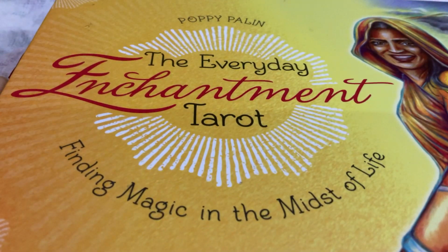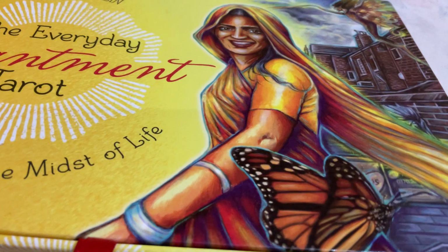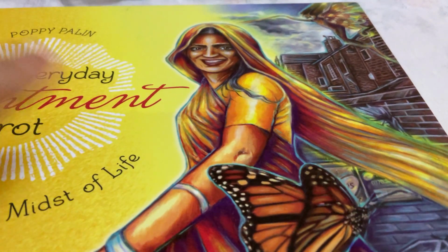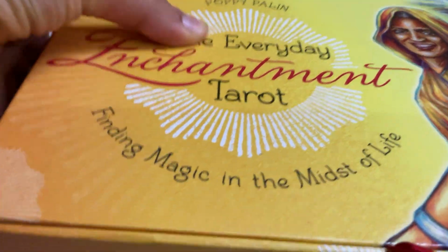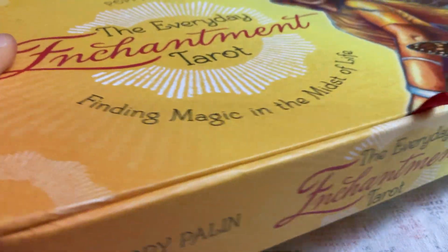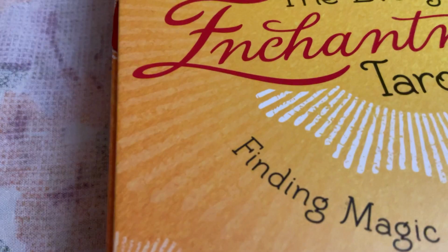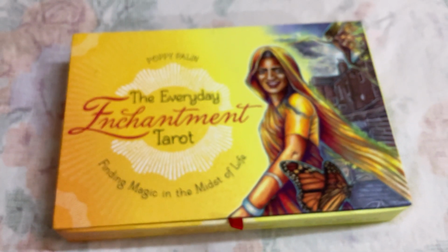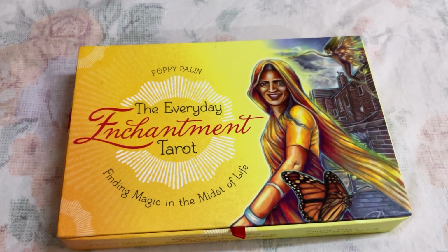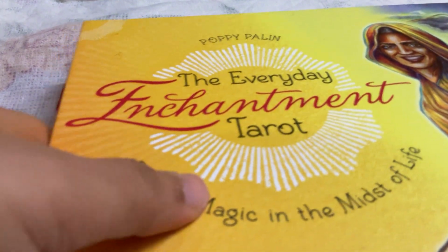This deck is amazing. So first off, this is the Everyday Enchantment Tarot by Poppy, Finding Magic in the Midst of Life. Isn't this absolutely gorgeous? This is the Sun card, by the way. This deck comes in this huge, long box. It's not even fitting inside my camera right now. Let me just see if I can. Yeah, there we go. So all right, let's get started.